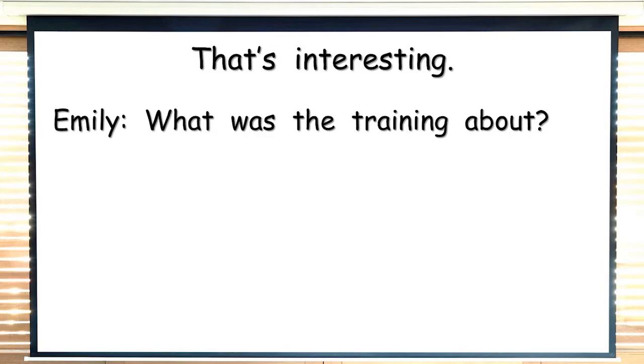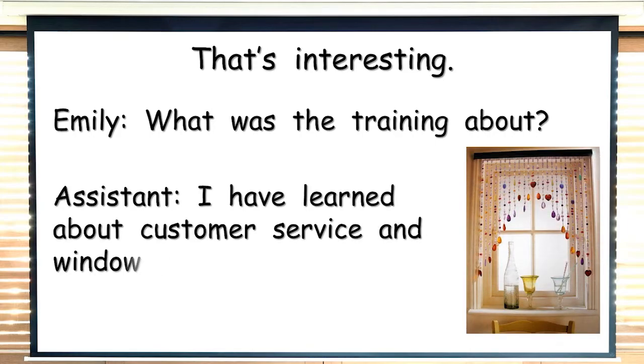Emily asks, what was the training about? Oh, this is a long answer. Wow, okay. The assistant tells us, I have learned about customer service and window dressing. Present perfect. Present perfect. I have learned. Okay. So, the assistant, she did some learning, she did some training, and it's still really important. Very important to her job. So that's what training is. When you learn something that is very important to your job.